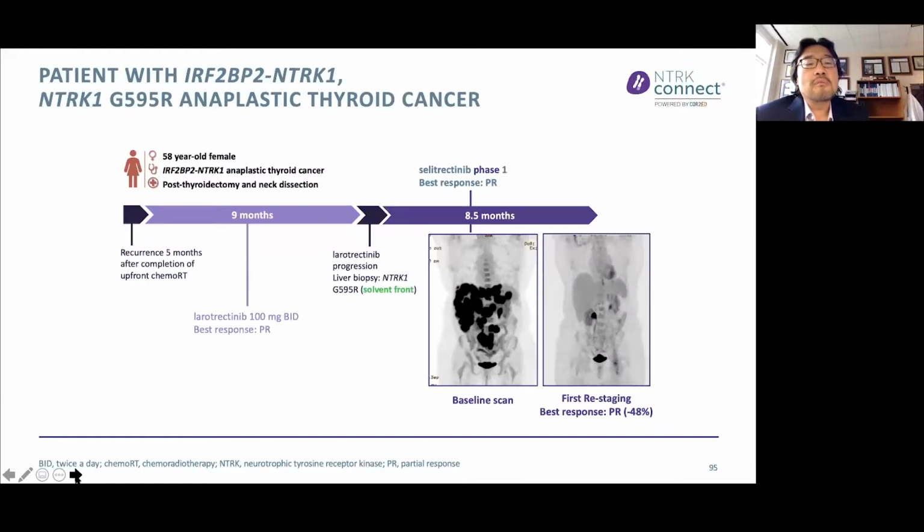And I want to end with this. This was my patient. She was a 58-year-old female with anaplastic thyroid cancer who had this NTRK1 fusion, got on study, did incredibly well, had a PR for close to 9 months, but developed clearly a solvent front mutation. And we were able to get her on the selitrectinib trial. And as you can see here, she also had a remarkable response. Literally, she got on and within hours she felt 100% better. And she was on the study for also about 9 months. Unfortunately, she did eventually progress. So what it tells you is that we do have the next generation. The question is will there be a 3rd generation, and we'll see if that comes about.